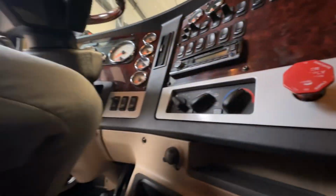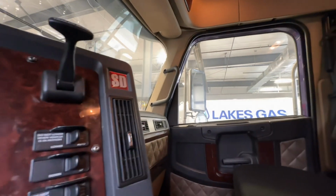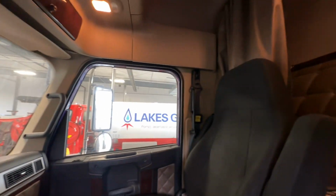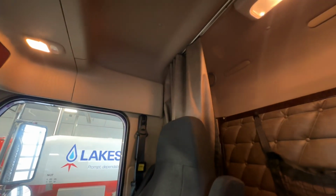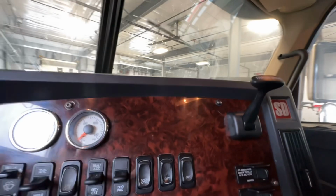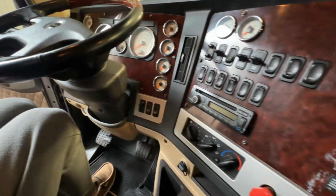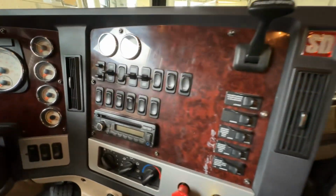Sleeper vents. And you got more wood grain coming across back here. The cargo net, 10 style cargo net. And look at this thing. You got two 12-volt outlets, right? And again, as I said a few times now, it is the mid-roof XT, so a little bit extra height. And it looks enough like a flat top that it's really the best of both worlds. The smaller bunk sort of makes it look like a flat top.